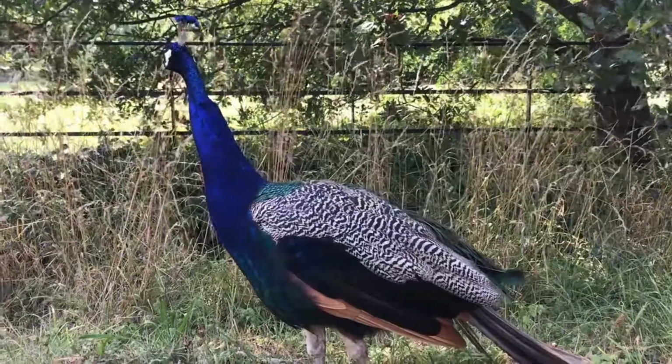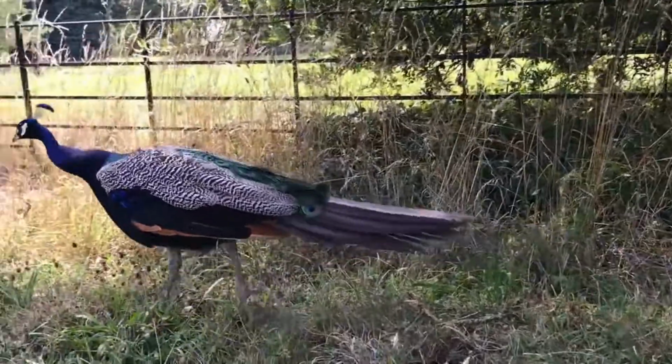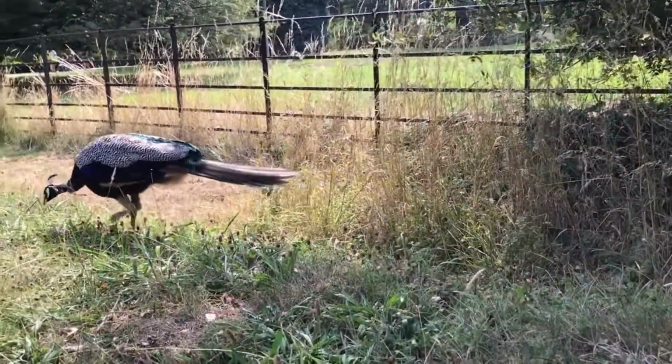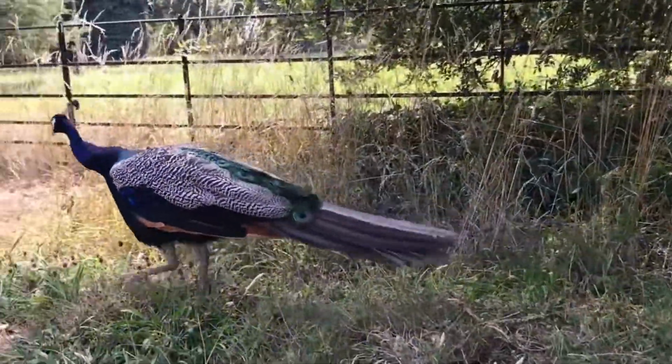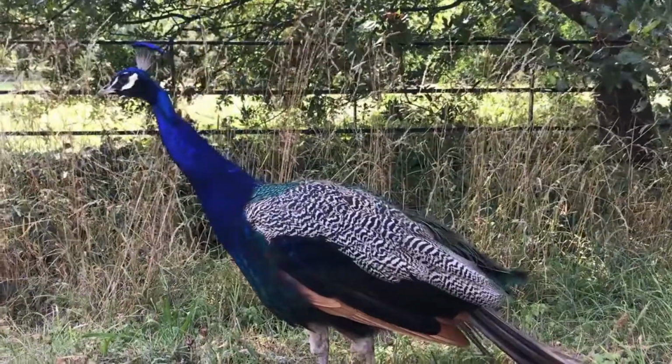The Indian peacock has iridescent blue and green plumage, mostly metallic blue and green. But the green peacock has green and bronze body feathers. In both species, females are as big as males, but lack the train and the head ornament.